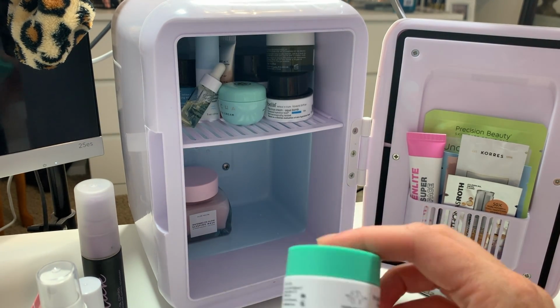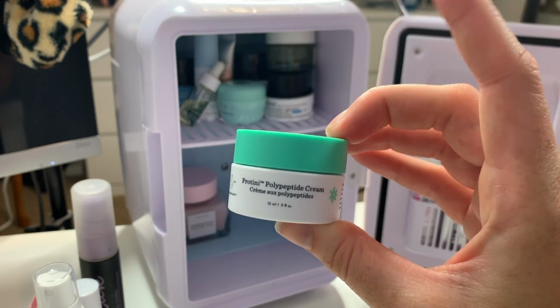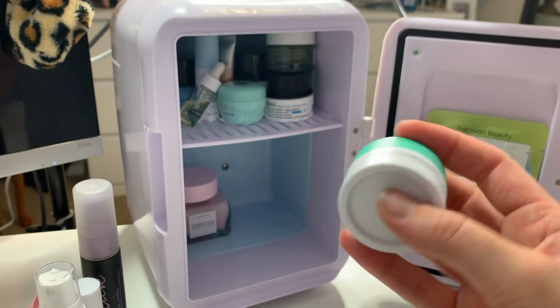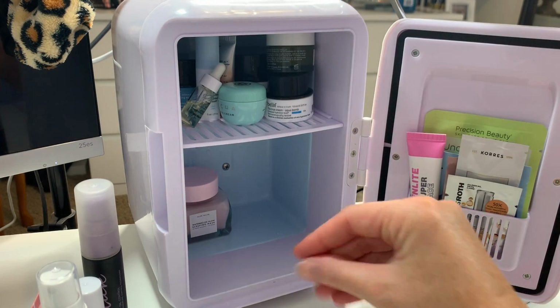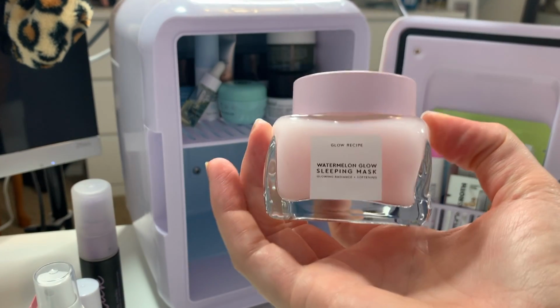This is just my little travel size of the Drunk Elephant Protini. I really like this. I don't use it as a regular day cream like it's meant to be used because it's way too heavy for me. So I like to use it as a night cream.